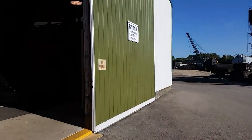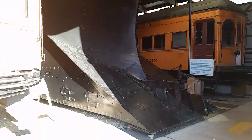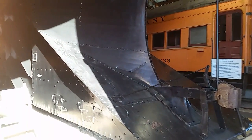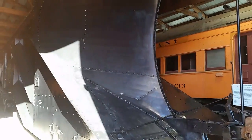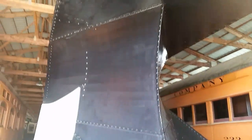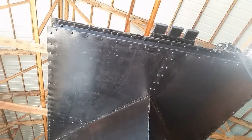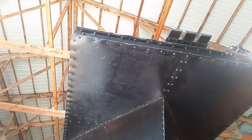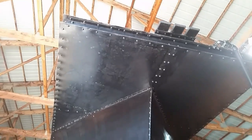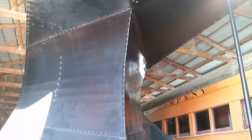Here's the plow. When the snow got too deep on the railroads, they'd get out a plow like this, and go out and plow the tracks. So you can imagine, when you're driving your car and you see the trucks that are plowing the roads with the plows in front, well, look at this guy. I mean, it's like, wow. This will move some snow, let me tell you.